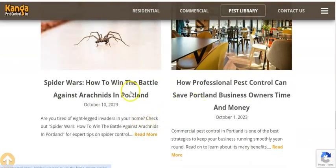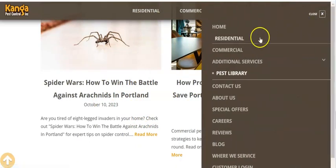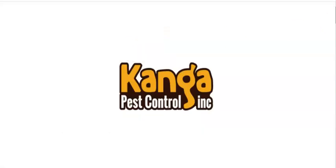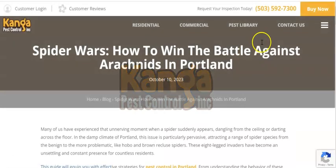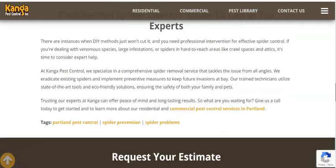Now they do have a blog, which is good to see. I can't get to the blog from up here, but we can see down here where it is, which is good. So we can't go straight to it, but again, this is another opportunity to be able to rank. We've got some content going out pretty regularly, and it's not too bad.